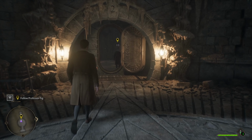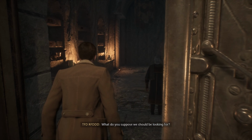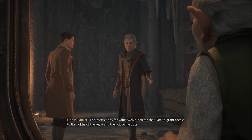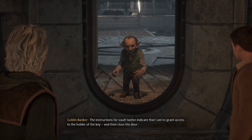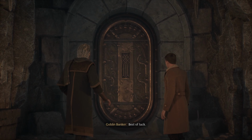And what the hell is going to be inside Vault 12? What do you suppose we should be looking for? I'm not sure. Money. Sir, I wonder if you might... The instructions for Vault 12 indicate that I am to grant access to the holder of the key and then close the door. Wait! Best of luck.